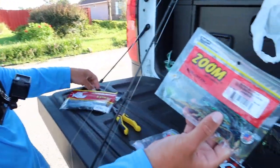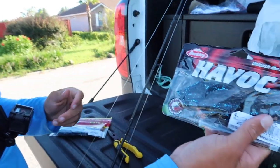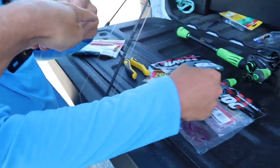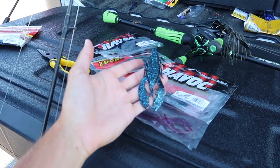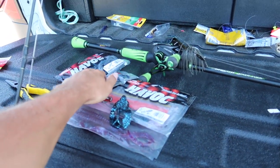Also got some speed crawls and some pit bosses, so yeah, I feel like either the pit boss, not those, but this one or the pit boss, I feel like it'd be the best, or this one just because it's like bigger profile, you know what I mean? I agree. So we're going big worms, big jigs today.